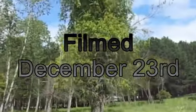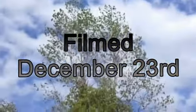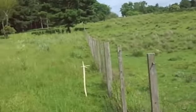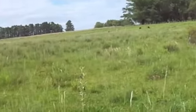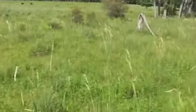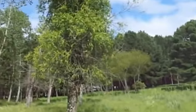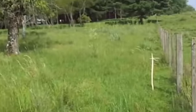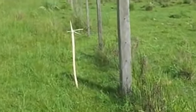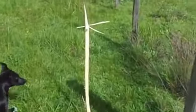All right, here's the setup. I filmed this about 3 weeks ago, the morning after a thunderstorm, and I was walking back from the field, and you can see that's all the field there. This tree here is the farthest point out from the forest. It sticks out like a little finger, and I noticed this stick was stuck in the ground.